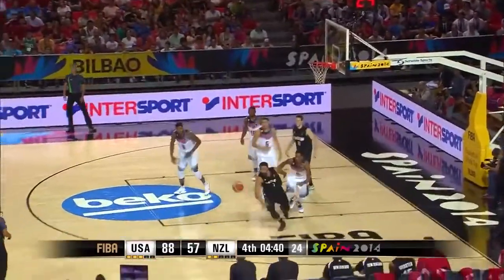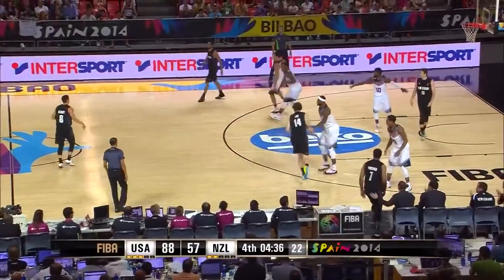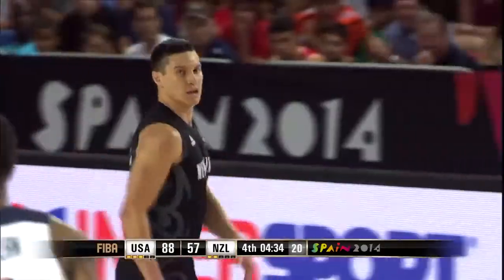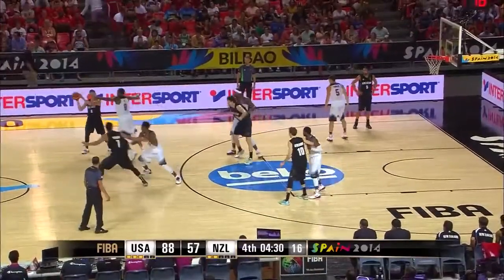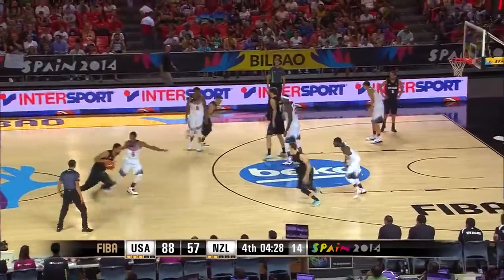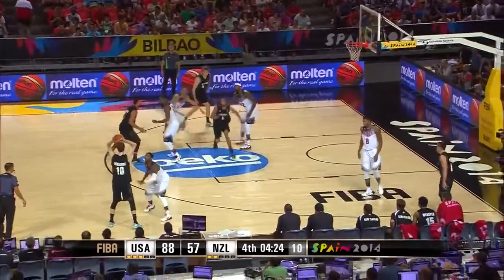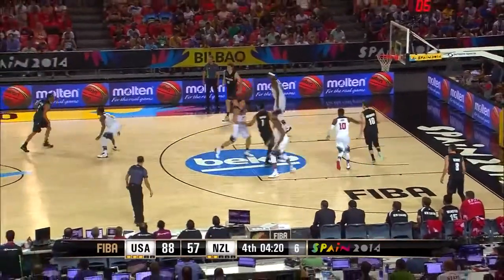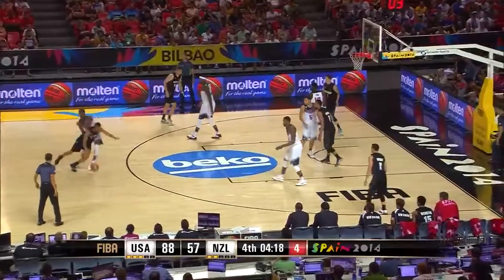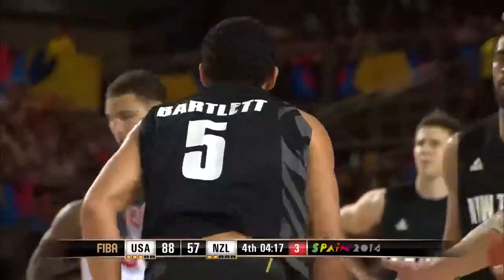Rob Lowe misses a 3. Good hustle from Vukona. We're just talking about his hustle. That's what you called for. Oversized in the heart department. Mika Vukona. If he goes out of the floor, a lot of intensity comes out too. Bartlett fouled up top by DeMar DeRozan.